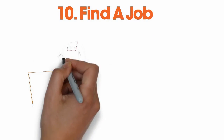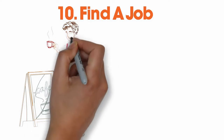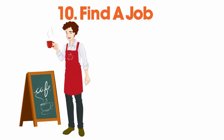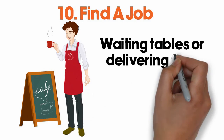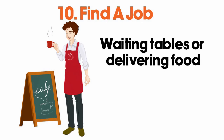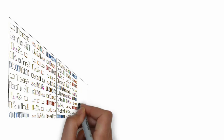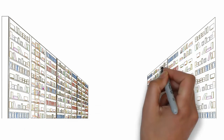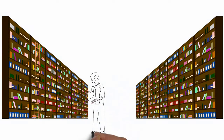Find a job. If you can fit it into your busy class schedule, a part-time job is a great way to bring in some extra income and give you some more flexibility with your spending. Waiting tables or delivering food can bring in great tips, and college town restaurants are almost always looking for new help. A great way to earn some money and get some studying done is to work at your university's library. It's not a very demanding job and is usually quiet, so you can read for class and get paid at the same time.